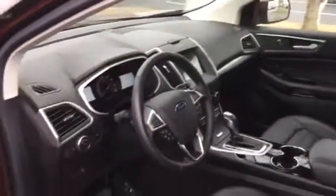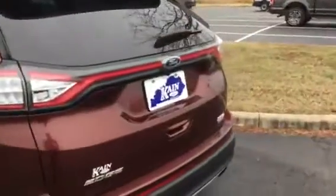Stylish, expensive looking trim. We'll go to the rear. Plenty of room in the rear for passengers. Comfortable seating. There's so many things that can be said about an Edge that makes it a popular vehicle. But, and let me show you this.